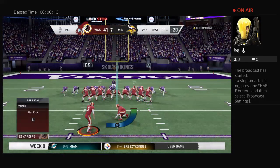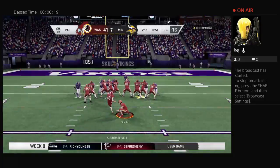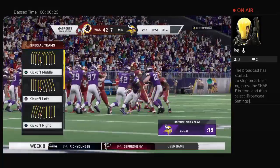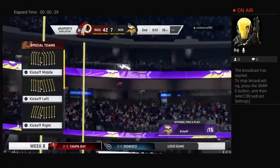Now it's Hopkins to add the extra point. And the route is on here in this first half. Next to score, Redskins 42, Vikings 7.